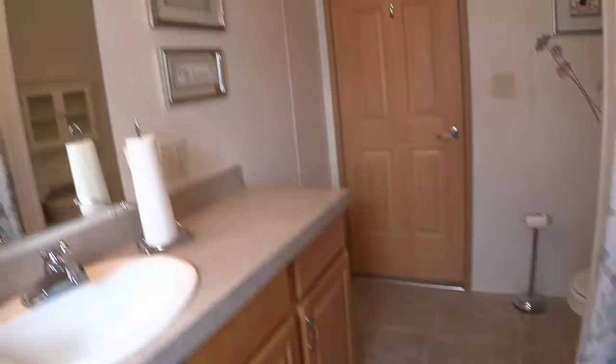And here is the restroom. So you can see on the left side, there is a shower. Here's the double sink. And right here you have the bathtub. It's quite a spacious bathroom. This would be a perfect house for a family.